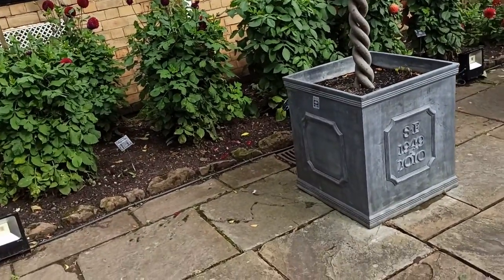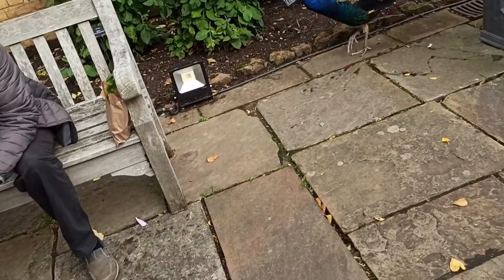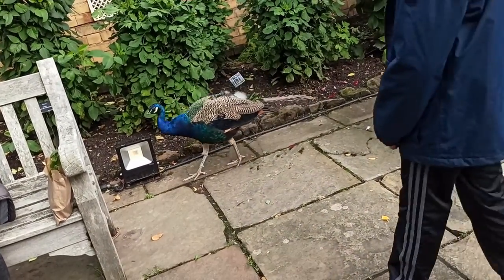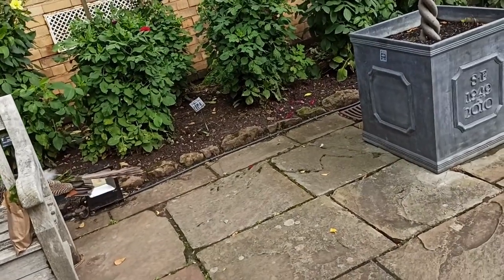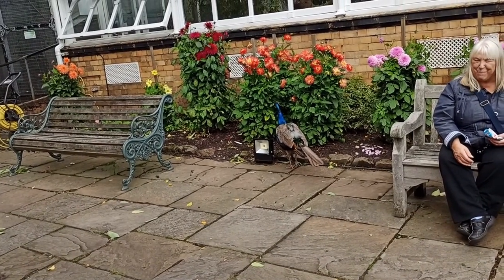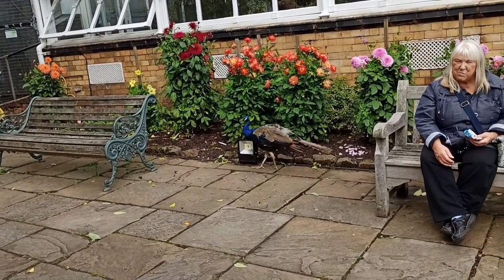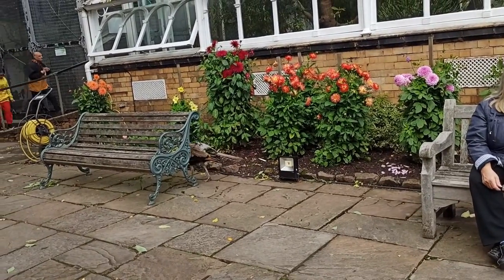Yusuf, come here. Look, a peacock. Why have they released it? Don't go near it. Let it come out. Yusuf, you want to eat it? They're not released. This is how it lives here. So it walks around.